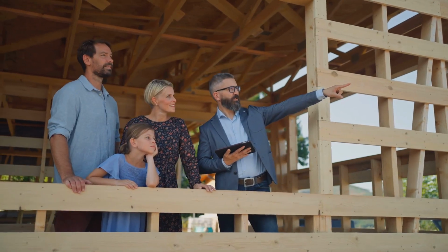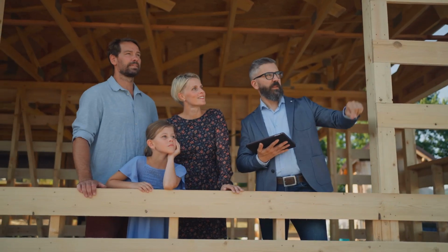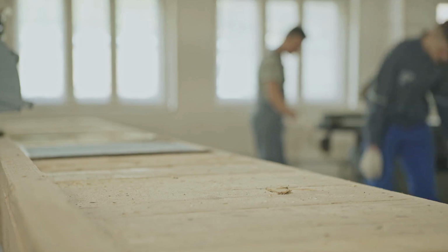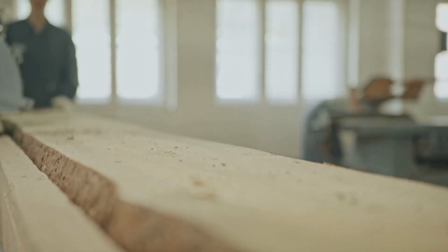Alright, time to talk about modern solutions for modern homeowners. In today's fast-paced world, efficiency and innovation are key. Homeowners are increasingly looking for ways to streamline the building process without compromising on quality or design. We're talking about prefabricated and modular materials. These aren't just buzzwords, they represent a significant shift in how we think about construction.